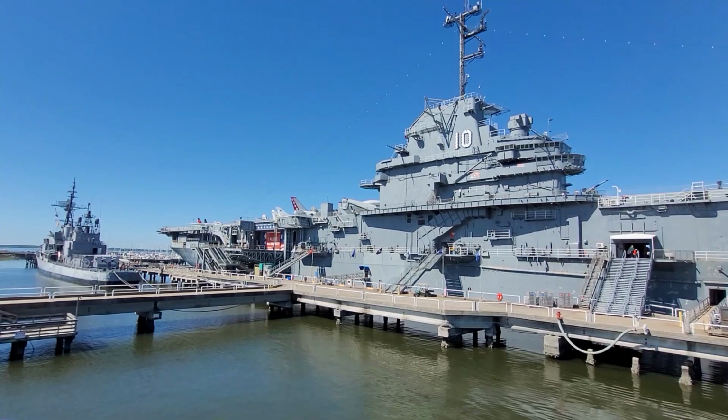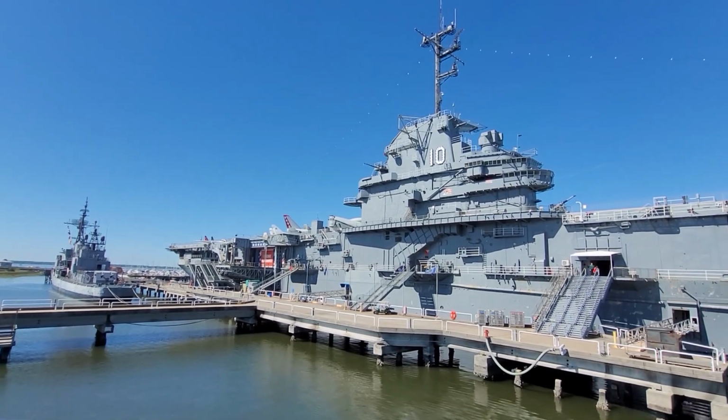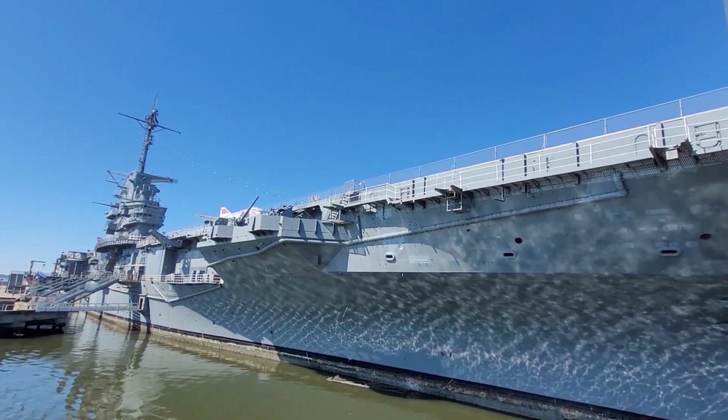So we had about an hour to explore. It was just enough time to get a good sample of the fort, and then we got on the boat, headed back. And where the boat leaves from is Patriot Point. There's actually a naval museum there, so when you're on the boat and you're starting your ride out to the fort, you'll be passing right by the USS Yorktown.